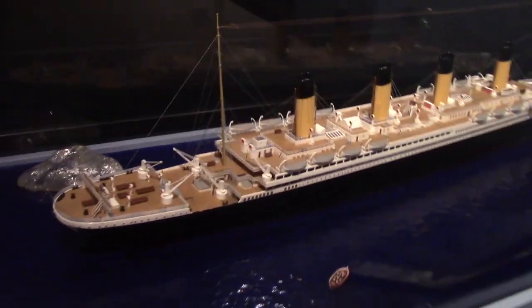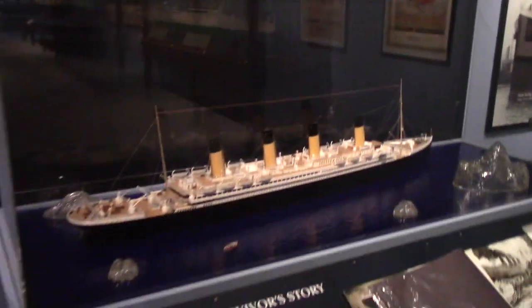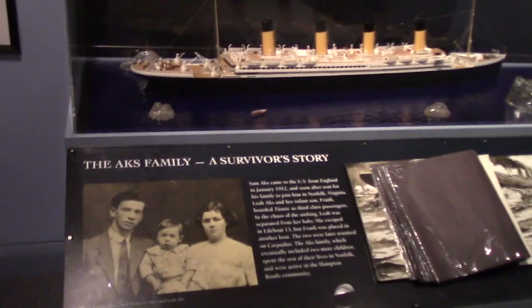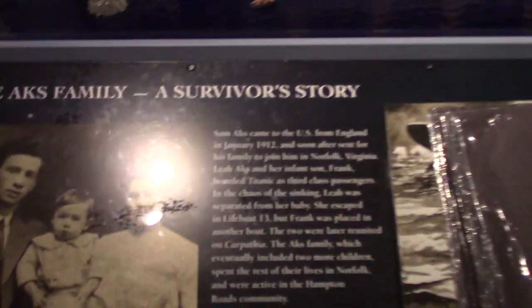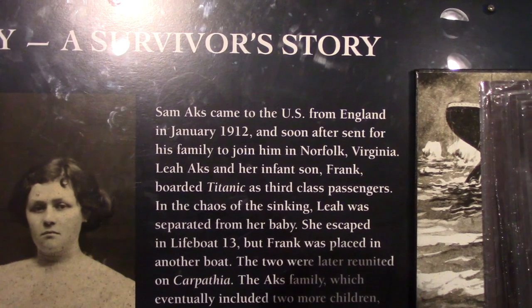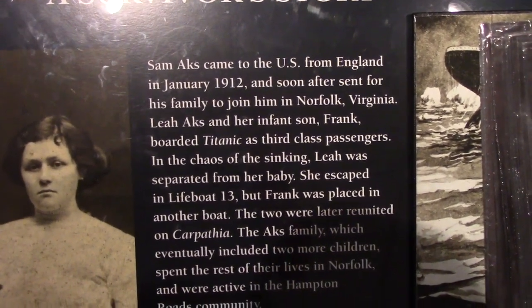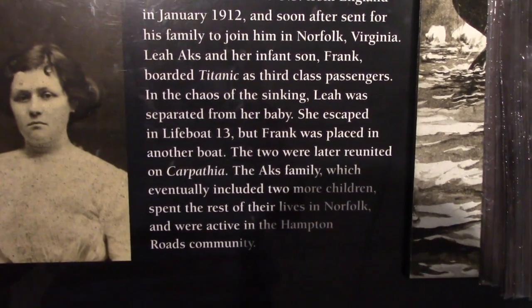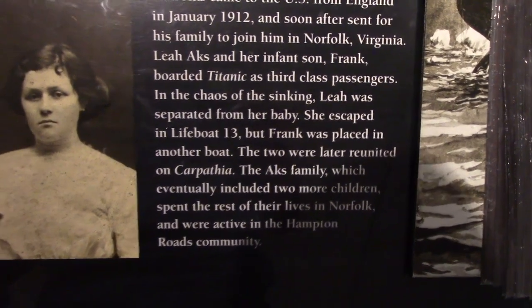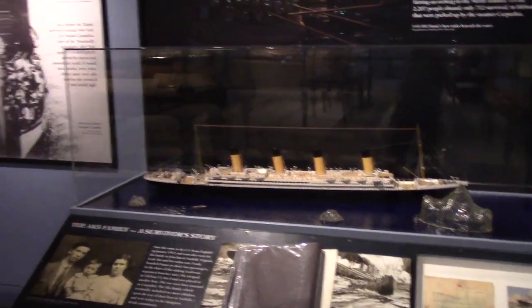This is what it would look like, and you can tell that in 1912, this was a very, very high-class steamship. And here's a little bit about the family that survived that tragic night. As you can see, there were lifeboats that actually got these people off the ship and away from it as the ship was abandoned. That family spent the rest of their lives in the Hampton Roads area, and that's a very cool little story to read.